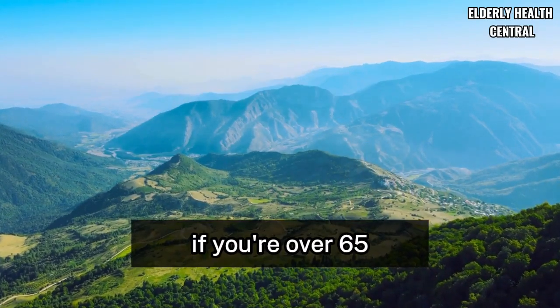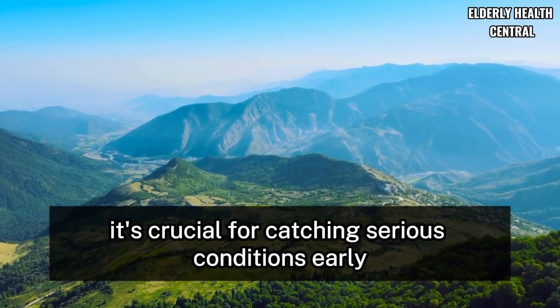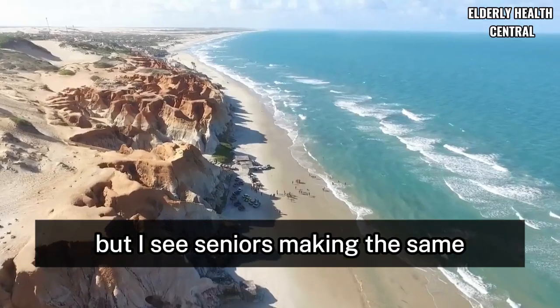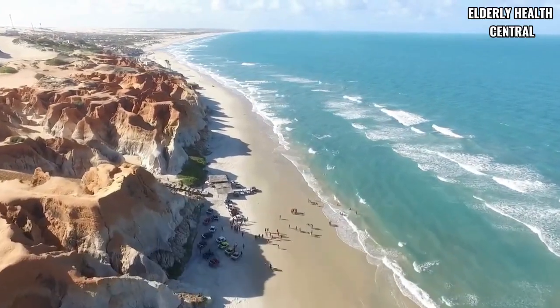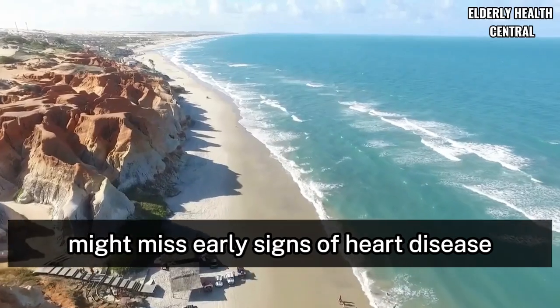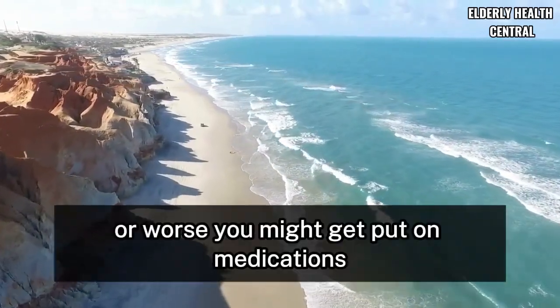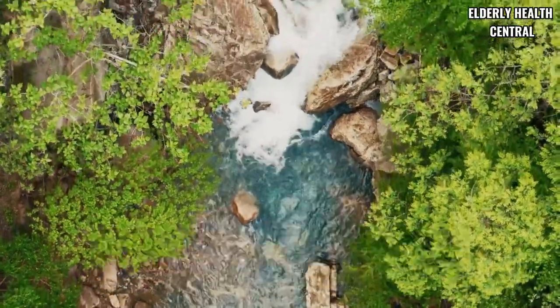If you're over 65, getting blood work isn't just a routine checkup anymore, it's crucial for catching serious conditions early. But I see seniors making the same critical mistakes that can throw off their results completely. One wrong move and your doctor might miss early signs of heart disease, diabetes complications, or even cancer. Or worse, you might get put on medications you don't actually need.